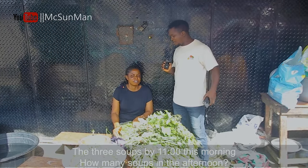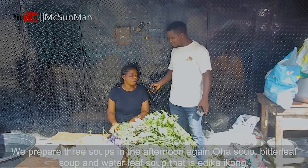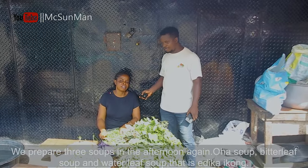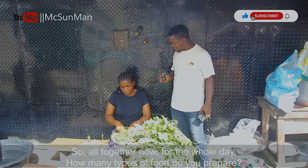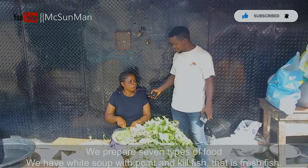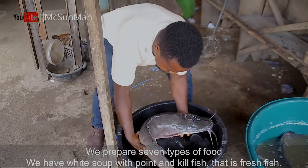3 soups by 11 o'clock this morning. And for afternoon, how many soups like that? We have about 3 soups again. Oha soup, bitter leaf soup, and water leaf. That is edikang ikong. So all together for the whole day, how many types of food would it be? We have all 7 types of soup. We have white soup with point and kill fish, that is fresh fish.